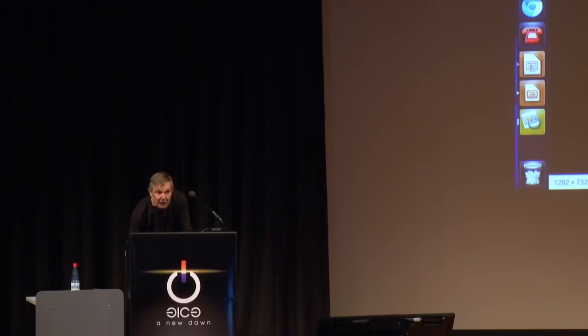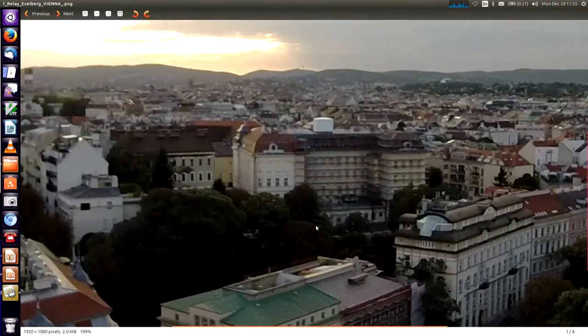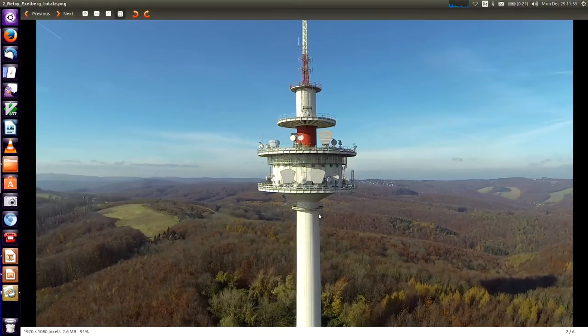Here we go. All right. Here we have the same picture as before. Let's zoom in a little bit and see if you can detect it. There's this tiny vertical line. I don't know if you can see it. Look at it. I don't know if you can identify it.